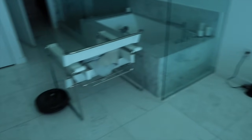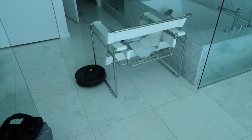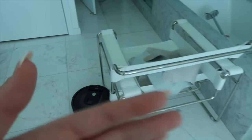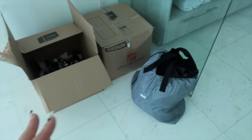That's our robot vacuum that was just going. She's been cleaning and she's trying to get used to the new apartment layout. So she's been honestly going on for like 8 hours and I just had to pause her for this video because she just keeps going over the same areas. I don't know what's up with her, we gotta figure it out. But she's the best investment we've ever made, to be honest.